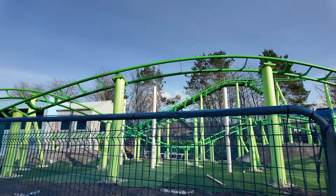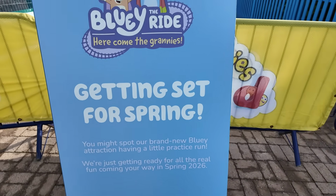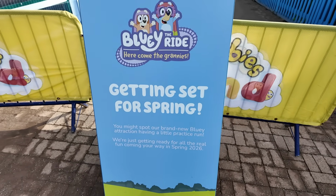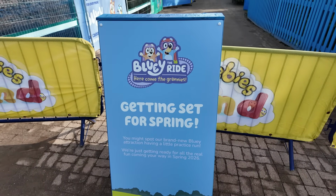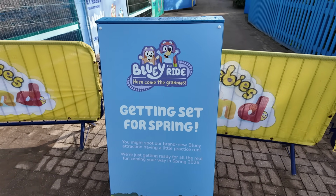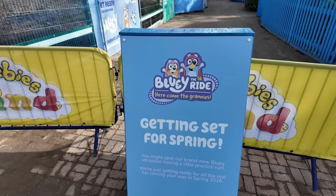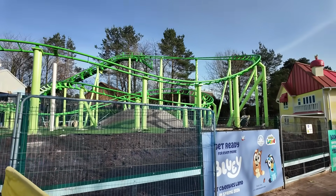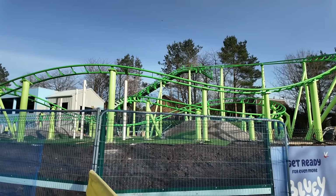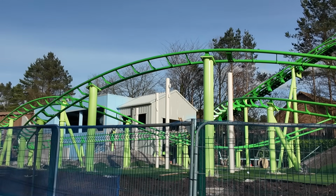Here come the grannies. Good thing is they're still pushing the spring opening for this ride as well. Getting set for spring. When that's going to be, who knows? I don't think it's going to be ready for opening day in March. I highly doubt it, but you never know. Maybe Easter. Could it be a little bit later, like an early May opening? I'm not too sure, but there is still considerably quite a bit of work to be done. It's mainly on the queue line. Obviously, the ride hasn't been commissioned and tested yet as well. So we're still a little while away from this being ready to open.